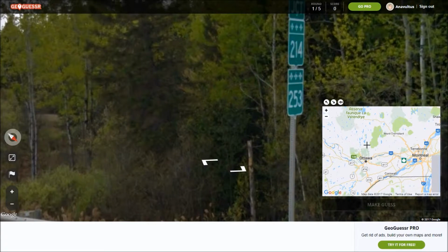216, very good. 204, 230 something, 234. So we're looking for 253 or 214. Now, of course, that being said, it is a fair possibility that we are looking in the wrong location.